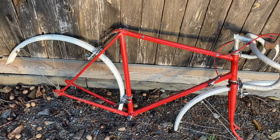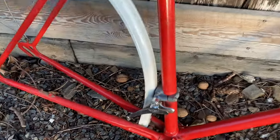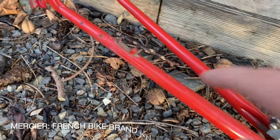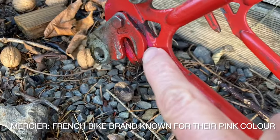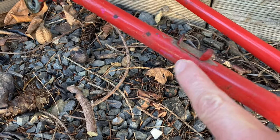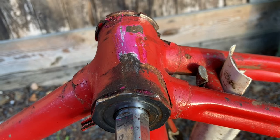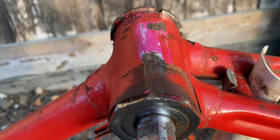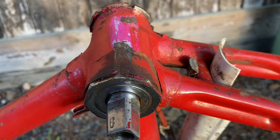But what's interesting for me is what mark, what brand the bike was originally. And I'm beginning to think it could have been a Mercier. If you look here, this is pink. And you just see here as well, there's pink there. And I'm going to turn it over. So there it is again on the bottom bracket. There's no serial number on there either, unfortunately. And there's still no other marks.